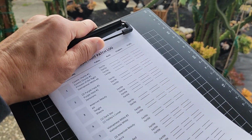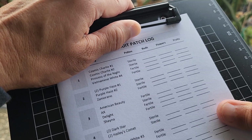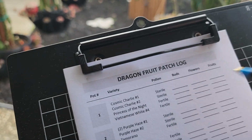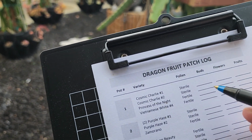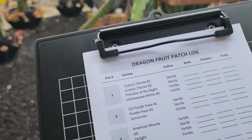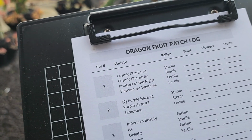Now typically this bud that I put here is for fruit buds. But since we are in April and March, it is still early, so we don't have fruit buds yet. All we have are just branch buds. So I use the log to track all the progress of my dragon fruits, how much they're growing.